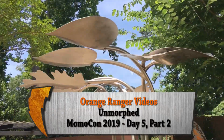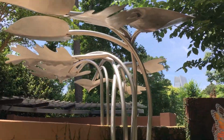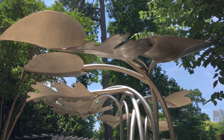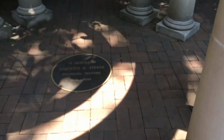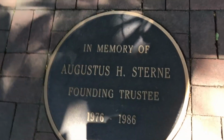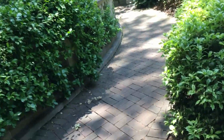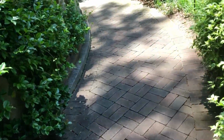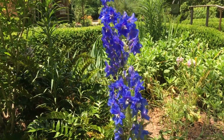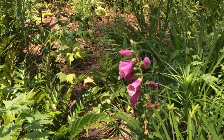Here you'll see the lovely metal tree. Very easy to water, very easy to maintain, but doesn't grow much. By the way, this is in memory of Augustus H. Stern, founding trustee. 1976 to 1986. I'm assuming that's referring to how long he was a trustee and not how long he was alive, because that would be 10 years. Look at these. Look at how blue that is. And then check that out.